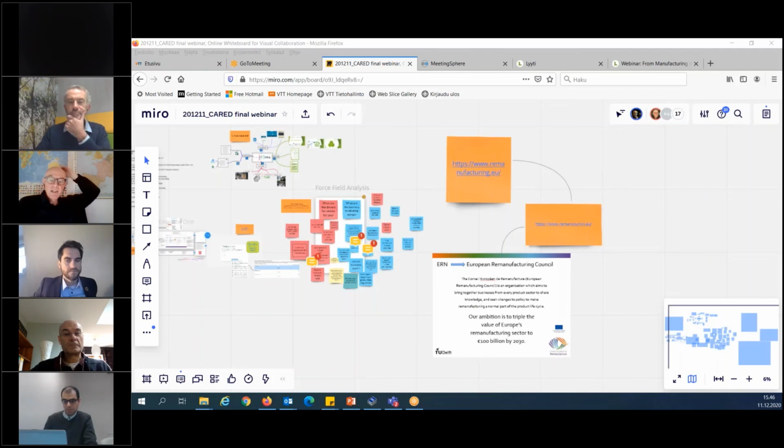I also stress as well, and Helmi raised this, he was using information and knowledge from previous projects like Reman Path. Those templates are available on the Reman Path site, but you can also see them on the Miro board here. So if you like those, you can use them and develop workshops of your own or brainstorming groups or activities or whatever you want to do.